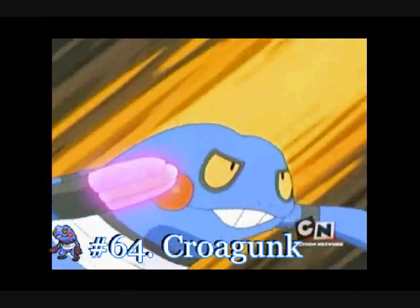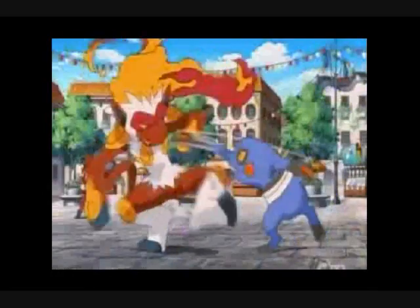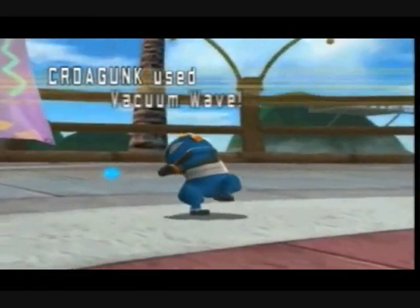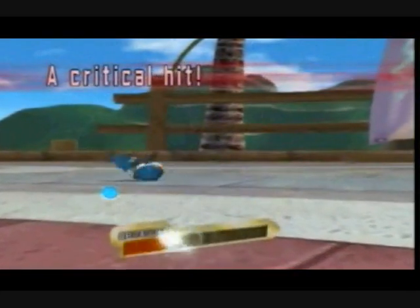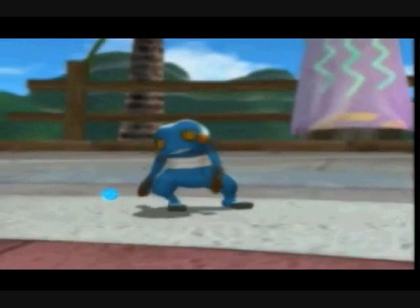Time for some Croagunk. Yeah, it's Croagunk. Wait, what? Why is Croagunk this high on the list, you ask? I'll be honest. In the games, Croagunk is... while his stats are... okay, he just really isn't fit for battle. Even if he isn't fully evolved yet.